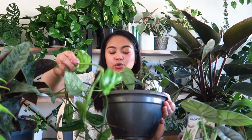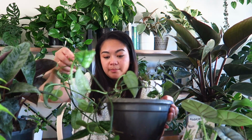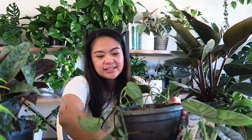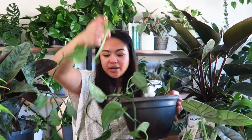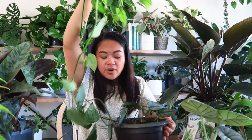So yeah, it was a very full pot and it was kind of soil propagated, kind of like air layered. Is that what you call it? It would wound around the top of the pot and some of the nodes had actually started to set into the pot. But it's actually so long and kind of leggy at the same time, and I'm not really loving the way it looks at the moment, but it's really super long. Like, look at this, really super long. So what I'm thinking of doing is chopping all of this up and propagating it.